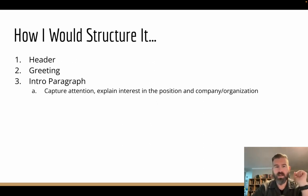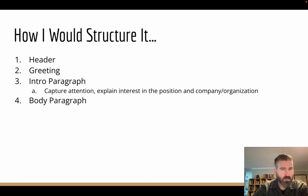For example, when I applied to Shoreline, there were a number of things that I really liked about Shoreline Community College, from the campus to the students to the faculty and people that I'd interacted with. So I tried to incorporate that there. Why Shoreline rather than Edmonds or Everett or North Seattle, right? Why this particular place?